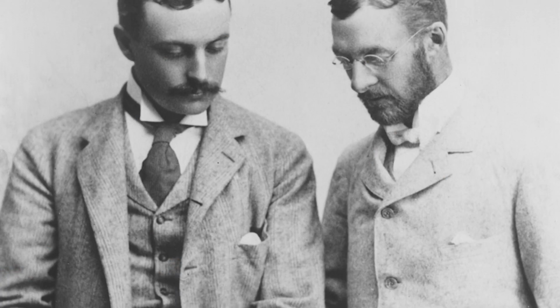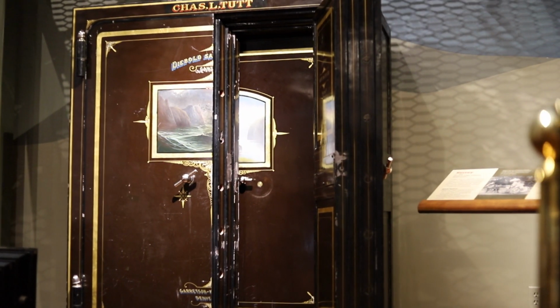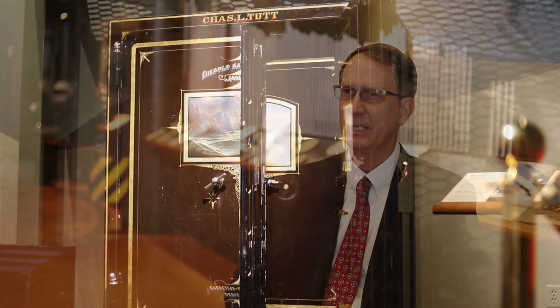Penrose had. But one of my most favorite artifacts in the museum actually belonged to my great-grandfather, Charlie Tutt. It's the Diebold safe from 1885 that stands in the back right corner of the museum that has my great-grandfather's name on the top and a scene of Pikes Peak painted on the inside doors.